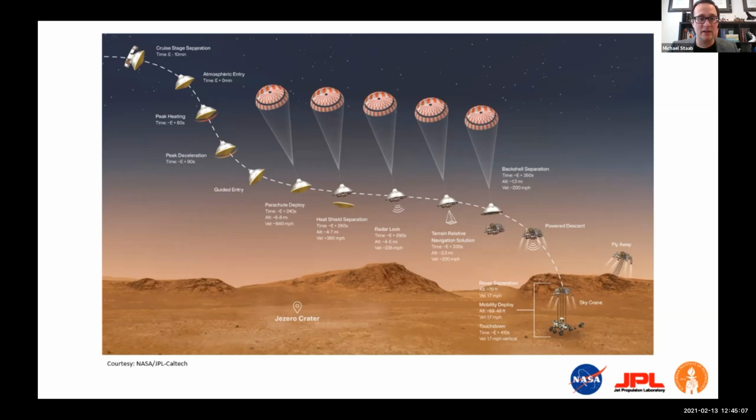After we get close enough to the ground, we basically jettison ourselves from the back shell and we fire up our rockets. We divert away from the back shell. We go on powered rockets down to the ground. Once we get about 20 to 30 meters above the ground, we're going to begin the sky crane maneuver.